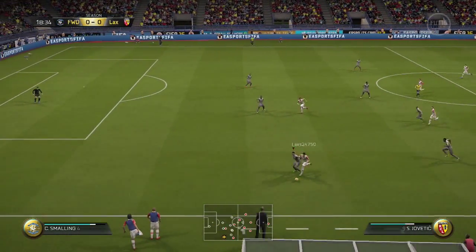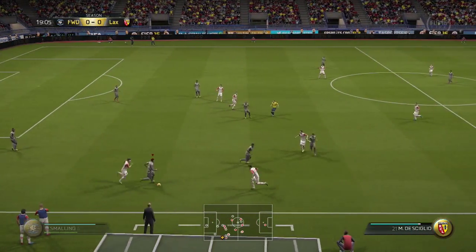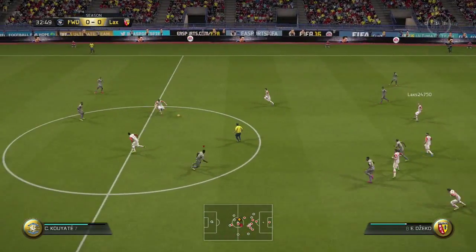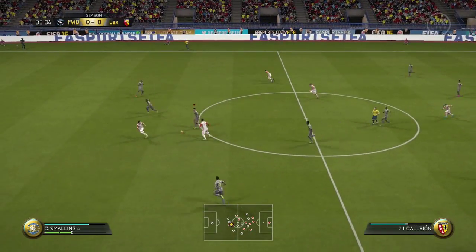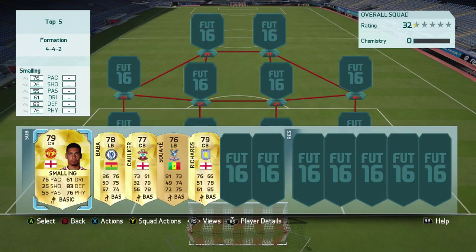Whereas Smalling's better defensively, he's got better interceptions, better tackling, Richards is stronger. He's got good pace, good defending, but he's got that real raw strength. Jumping, he's great in the air. Not that Smalling's bad, but Richards really takes it to that next level.